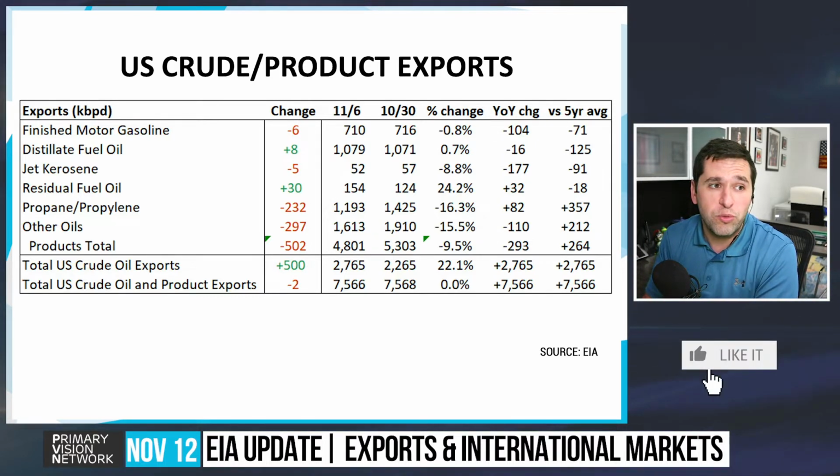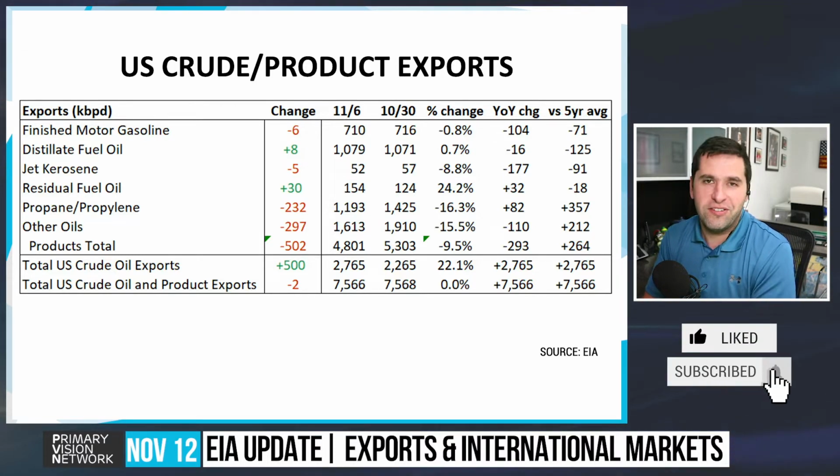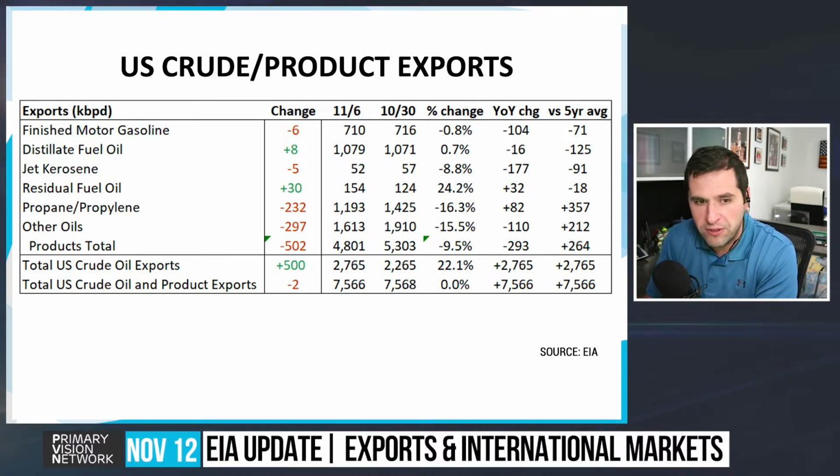I know that this section has generated some interest, as we have been guiding towards a little bit more of a bearish bent as we look at some of the data points, which have actually come to fruition. But we'll go through some of those different pieces.